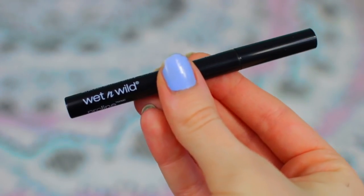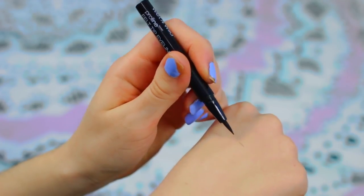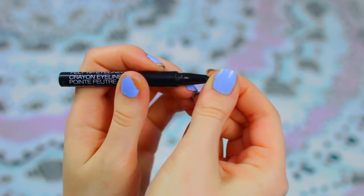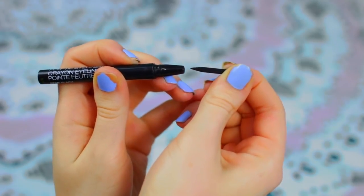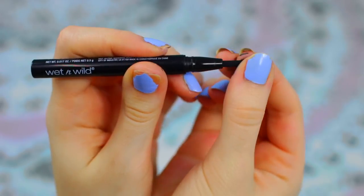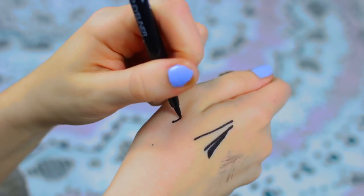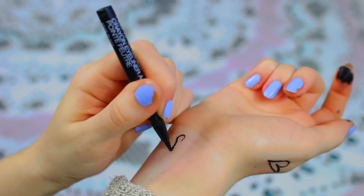If you guys do not know this hack already, it will change your life and save you so much money. If you use liquid eyeliner and it gets dried out and stops working, do not throw that out, because guess what? There is another side. So you take out the little tip part, flip it around, stick it back in, and guess what? You have a brand new liquid eyeliner that works literally perfectly. I don't think this hack works with every eyeliner, but it does work with a lot, so definitely check before you throw it out.